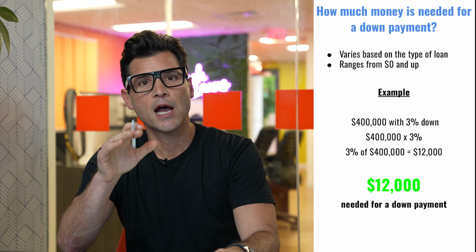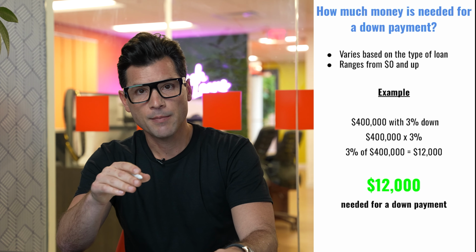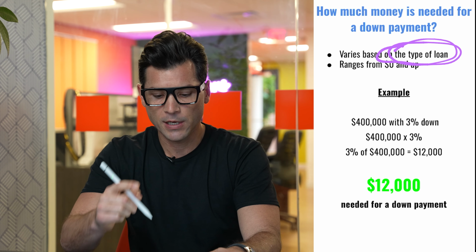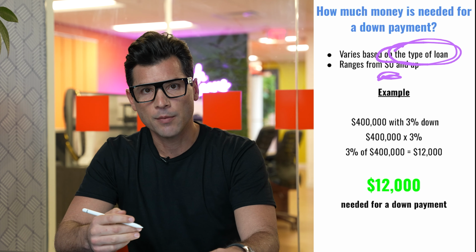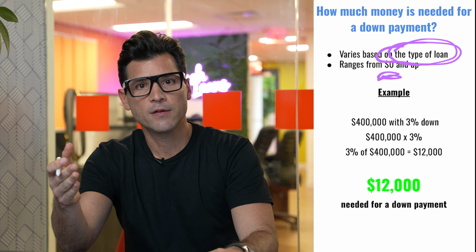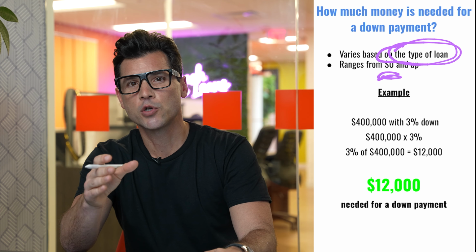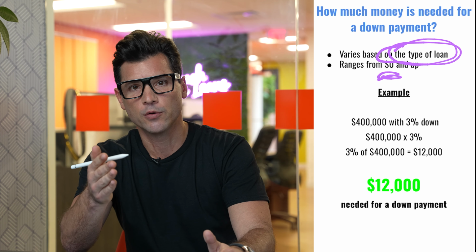Now, let's start with how much money is needed for a down payment. As I mentioned already, this is going to vary depending on the type of loan that you're obtaining. This number can range from $0 and up. Now, $0 would be for a veteran who's obtaining a VA mortgage. Most other loans don't allow for no money down. They're going to require some sort of down payment from you.